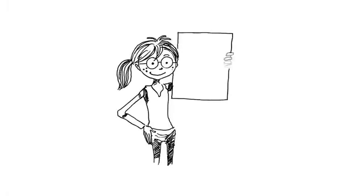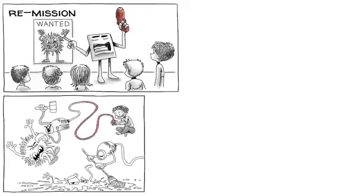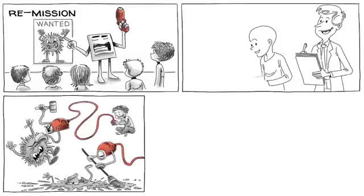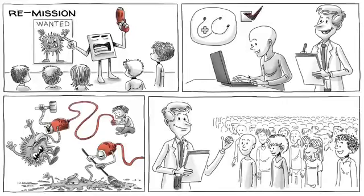Finally, let's look at 5 games that deliver powerful learning experiences. Remission is a video game that teaches sick children how to deal with cancer. In the game, the children control a nanobot that shoots cancer cells and manages the side effects of the treatment. A randomized control trial showed that children who played Remission significantly increased adherence to the treatment protocol and cancer-related knowledge. The game has since helped hundreds of thousands of young patients.